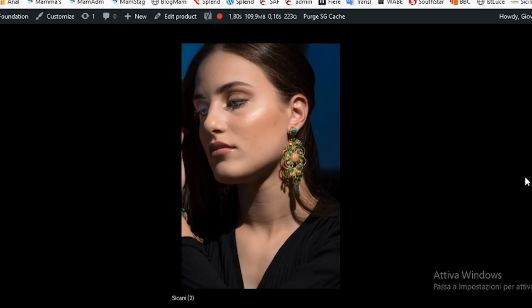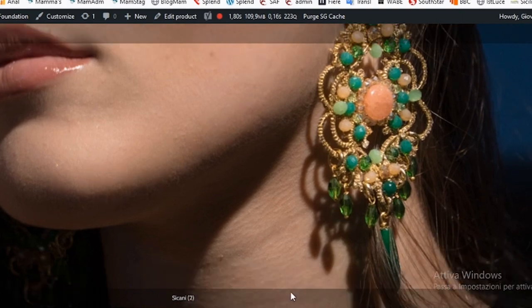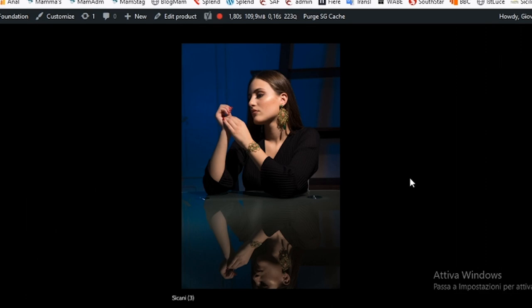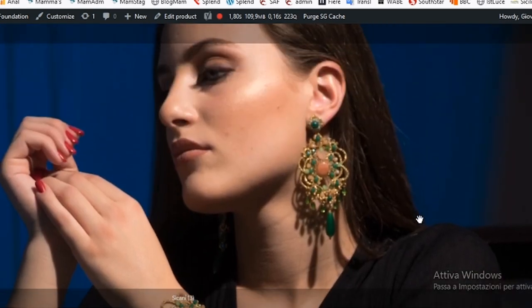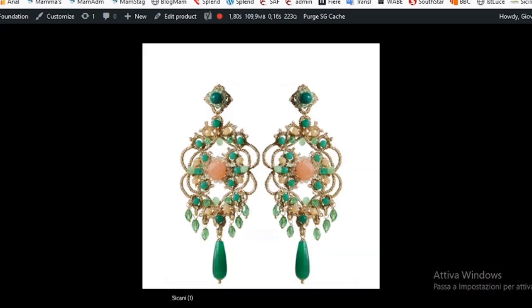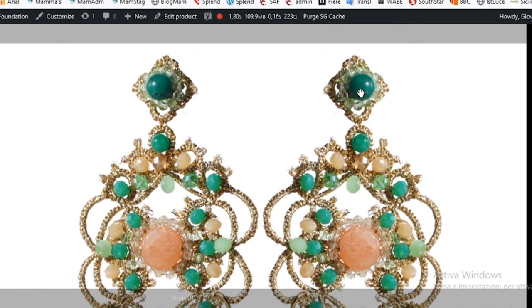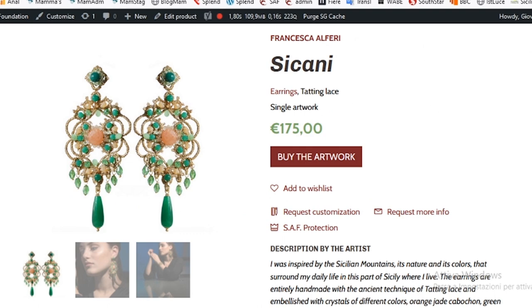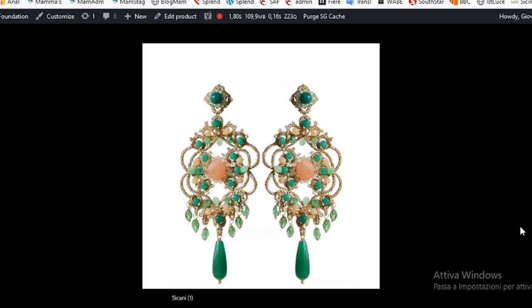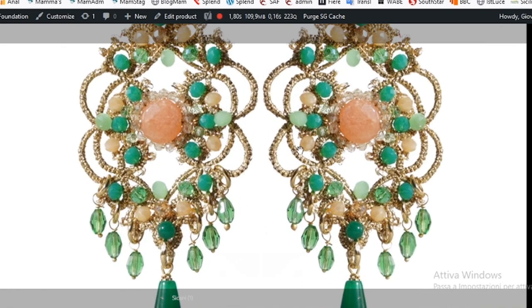The Pizzo Chiacchierino tatting lace is a craftsmanship that in Sicily has been handed down since 1800, and today some skilled artists of the interland continue the tradition and embellish it with crystals of different colors: orange jade, cabochon, green jade stones, green crystal drops, and green jade drops. So bring Sicily to your face with these earrings of Francesca Alferi.